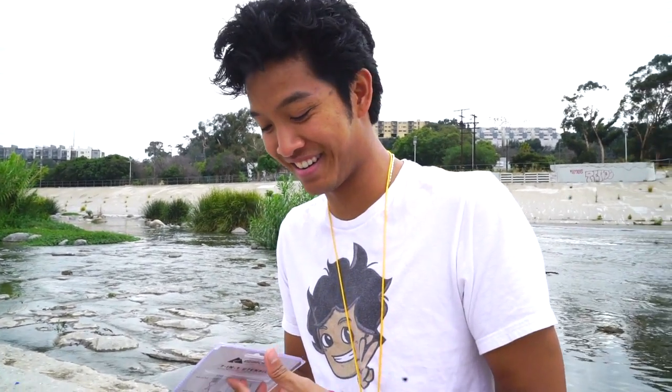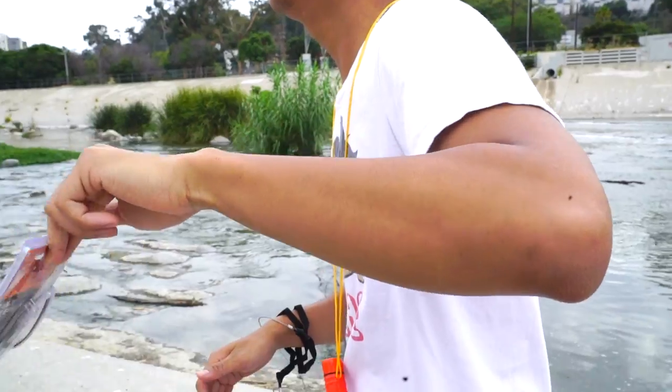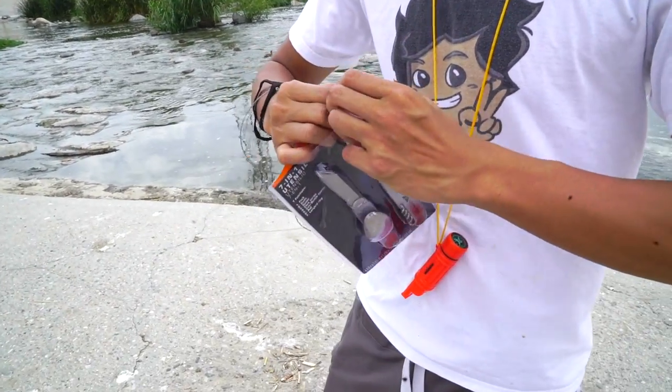I probably should have brought some scissors with me or something, but I can't open this. How am I supposed to survive if I can't even open this? I can't open it. I think we're screwed. Ouch, my hand's stuck. Okay, I'm finally getting it open.